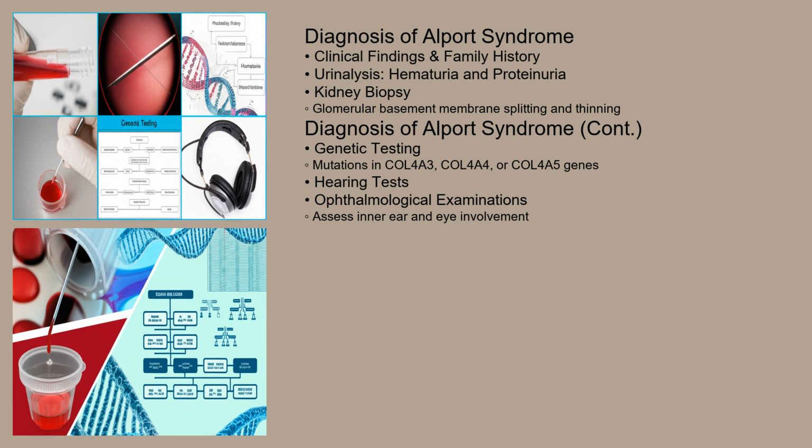Diagnosis of Alport syndrome typically involves a combination of clinical findings, family history, and laboratory tests. Urinalysis reveals hematuria and proteinuria. A kidney biopsy allows for microscopic examination of the glomerular basement membrane, revealing the characteristic splitting and thinning of the membrane. Genetic testing confirms the diagnosis by identifying mutations in the COL4A3, COL4A4, or COL4A5 genes. Hearing tests and ophthalmological examinations are also performed to assess the extent of inner ear and eye involvement.